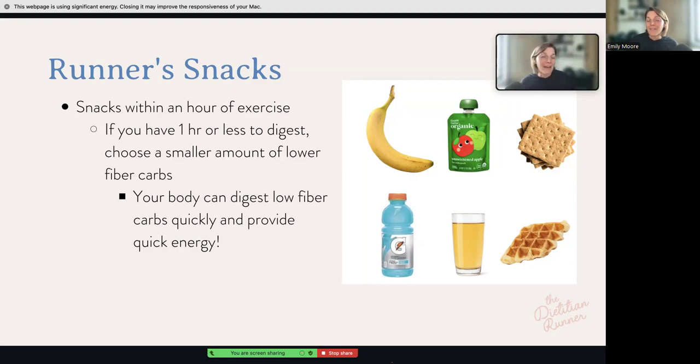If we only have an hour or less to digest, we want to choose a smaller amount of low fiber carbohydrates. We don't want a lot of fiber. We don't want a lot of fat because those slow digestion. I don't know if you've ever experienced this, but I have definitely had a meal too close to exercise, like I didn't give myself enough time to digest, or a snack that had a tad bit higher fiber or fat in it. And you better believe that I feel that and I kind of burp that up on my run.